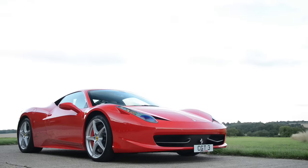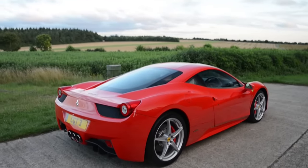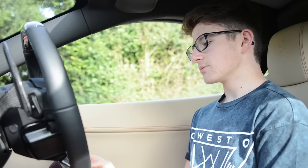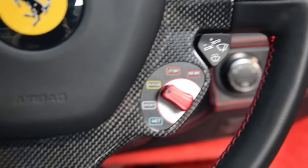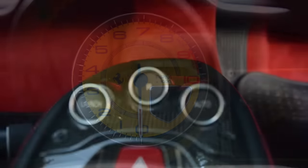So the car is finished in a Rosso Scuderia red, and that is slightly brighter than the Rosso Corsa, making this one actually slightly rarer than most red Ferraris. But as well as that, in the interior, we've gone for the cream interior with the contrast red stitching, and the carbon pack too, which includes carbon around the steering wheel, on the flappy paddles, just around the rev counter and in the center console.